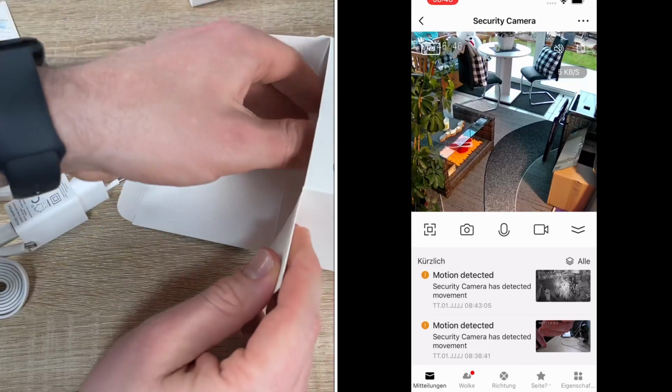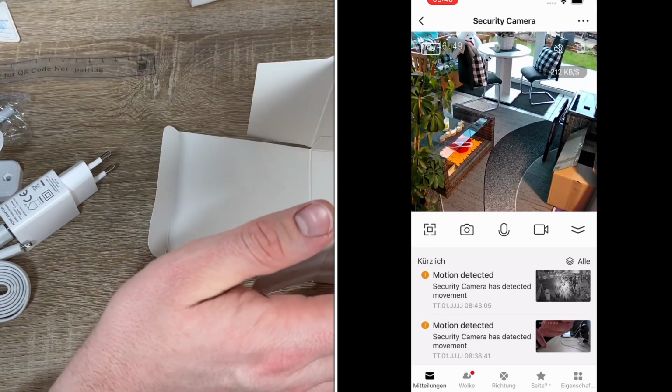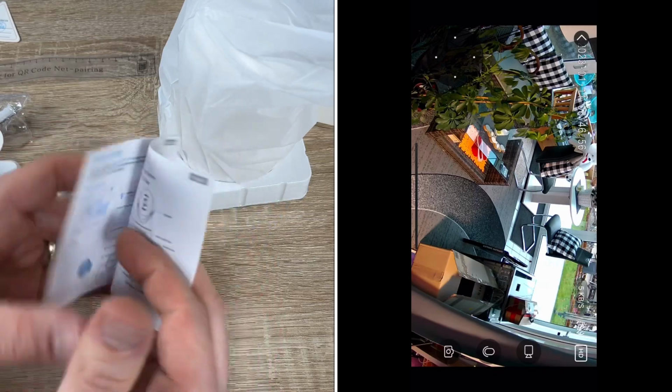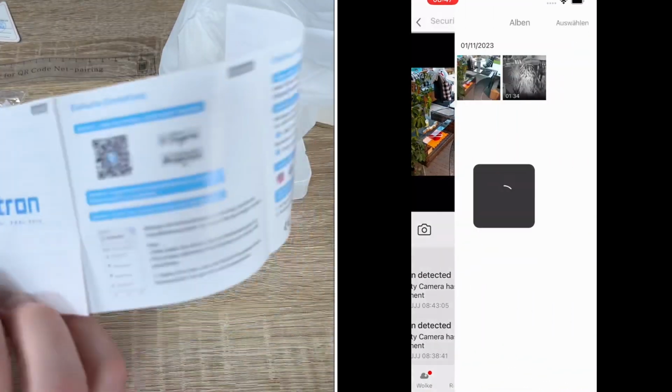The 8 infrared non-visible LED lights are integrated into the cam. This provides visibility even in extreme low light conditions without producing any visible glare. This is ideal for undisturbed sleep.